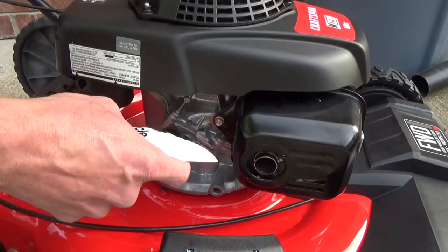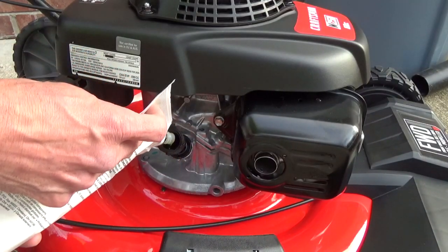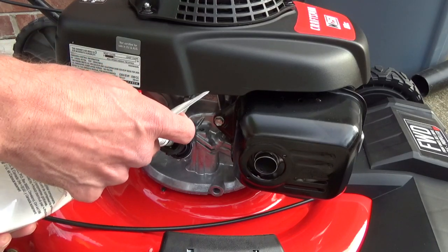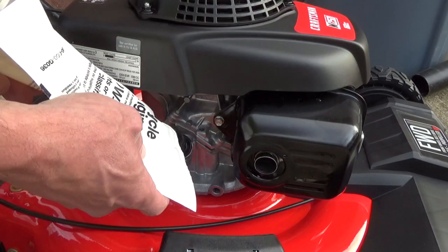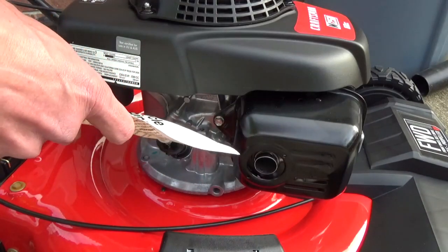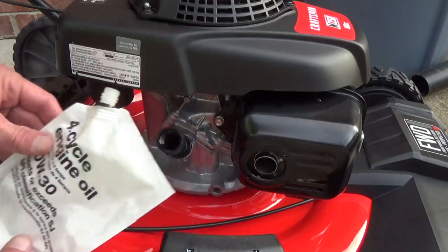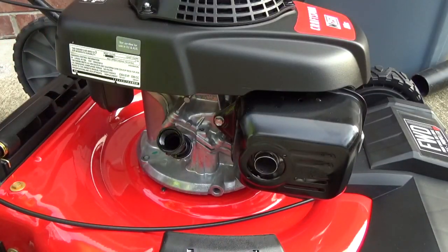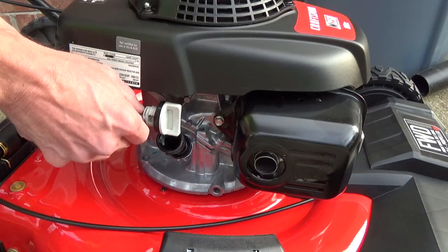Oh, I'm good. Oh, dang. I would definitely recommend putting all the oil in it. Not putting this oil in here, just putting some gas in and trying to start it up? That would be a big mistake. Dang. Pour some of that in there. Drip, drip.